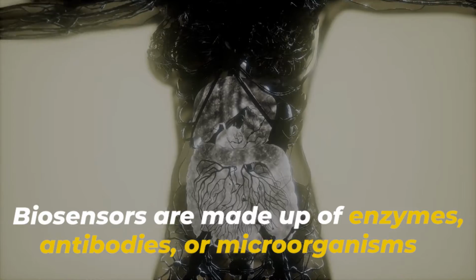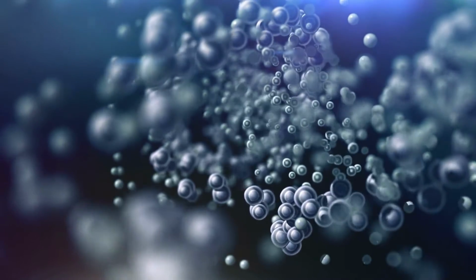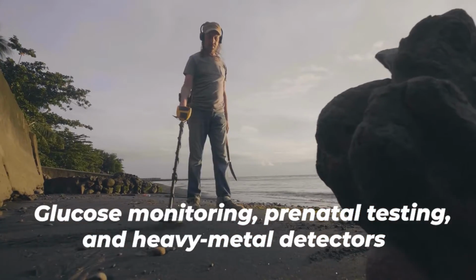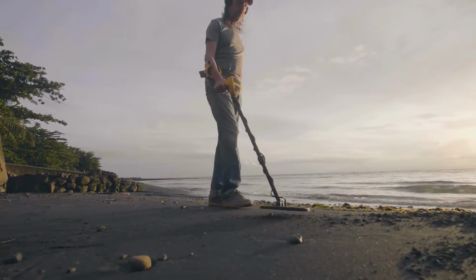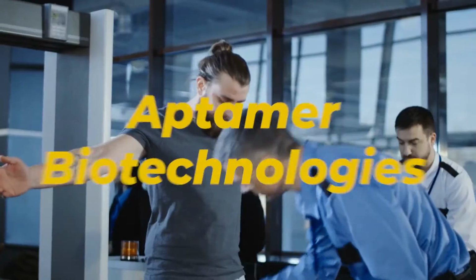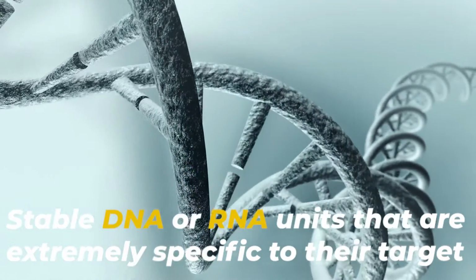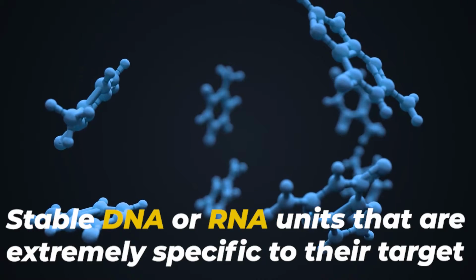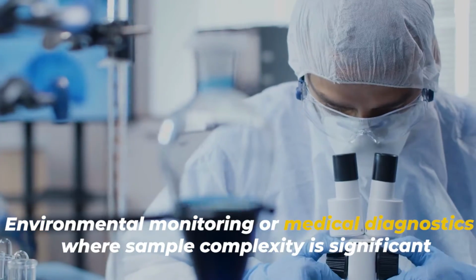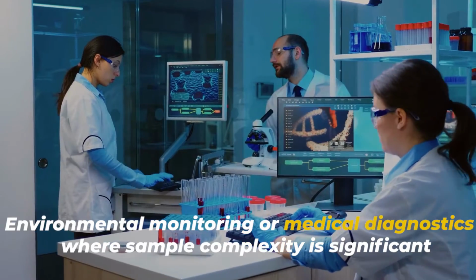Biosensors are made up of enzymes, antibodies, or microorganisms that allow a readout of the detected molecule. Glucose monitoring, prenatal testing, and heavy metal detectors are just a few examples of biosensor-based detectors that have been developed and utilized. Aptamer biotechnologies produce stable DNA or RNA units that are extremely specific to their target. Aptamers may be the correct sort of molecule for environmental monitoring or medical diagnostics, where sample complexity is significant.